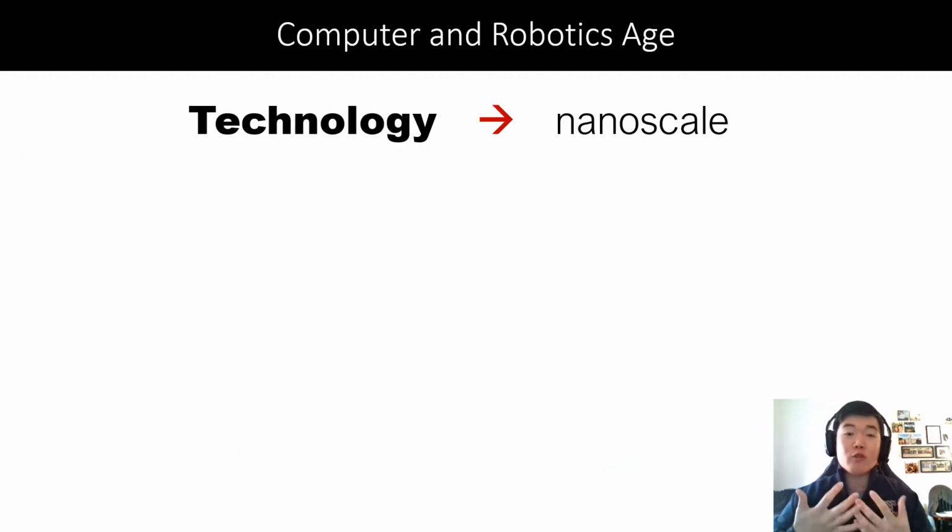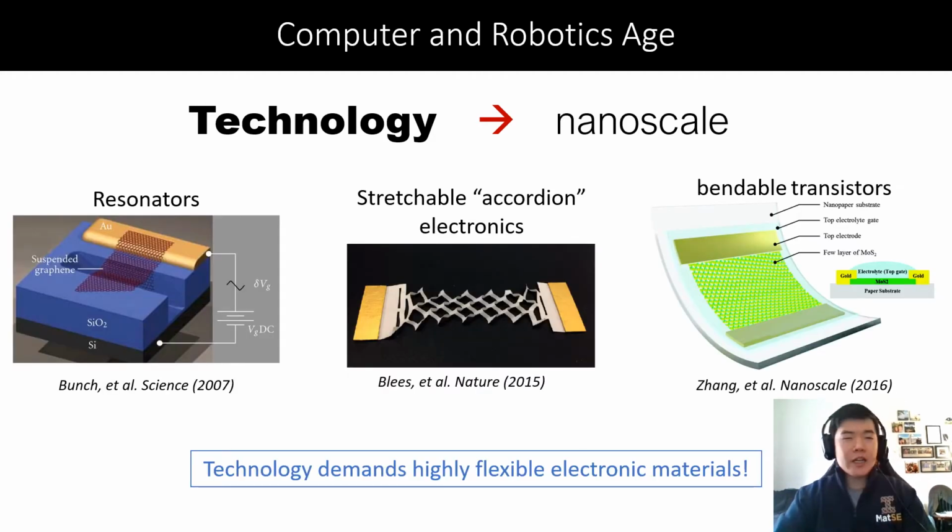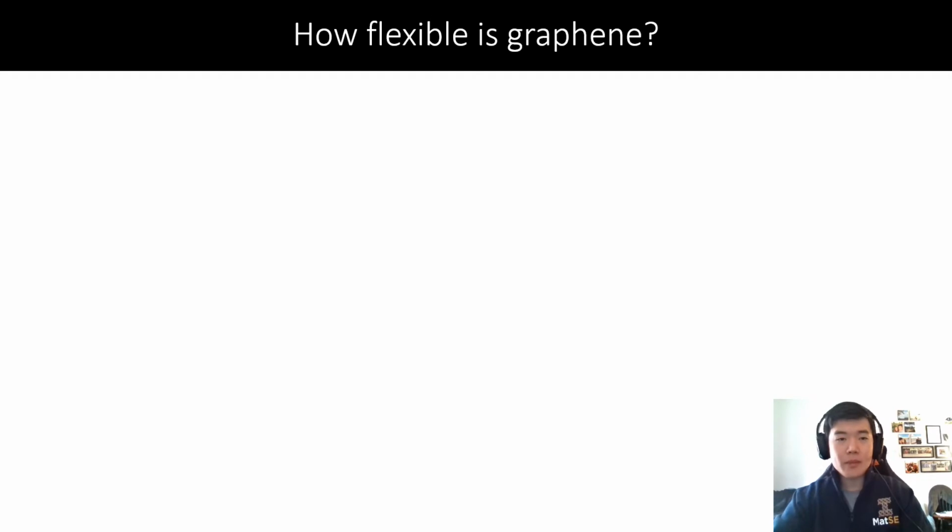As the computer age and robotics age pushes technology to become smaller and smaller towards the nanoscale, materials performance has been stretched to its limits. Now, in terms of nanoscale, we're talking about sizes that are over 1,000 times smaller than the diameter of your hair. On this size scale, any device components that require motion and bending, like resonators or stretchable and bendable circuitry, may require electronic materials that are flexible enough to undergo these extremely tight nanoscale bends. Now, graphene, due to its atomically thin structure, is a perfect candidate for flexible electronics.